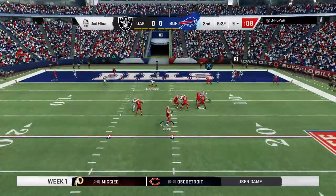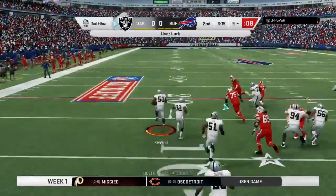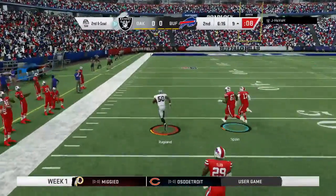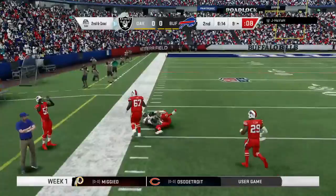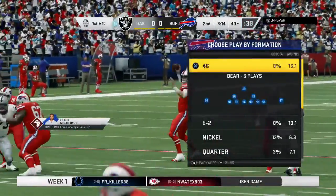On 2nd and goal, Allen. And he fires one that's intercepted, picked off by Reggie Ragland. And they will finally stop him as he's down to the 40-yard line.